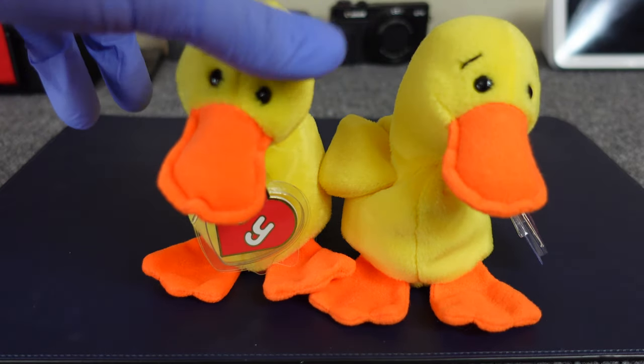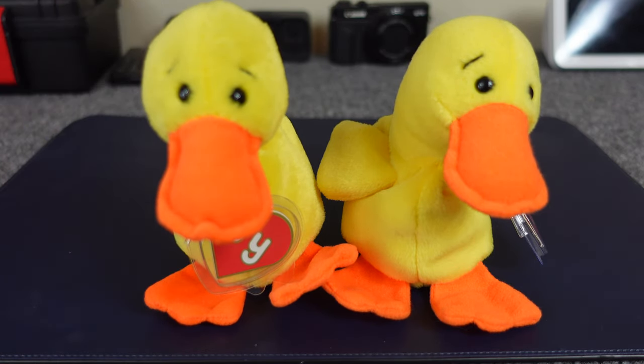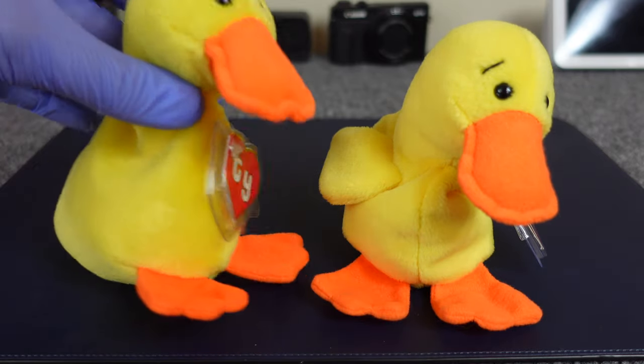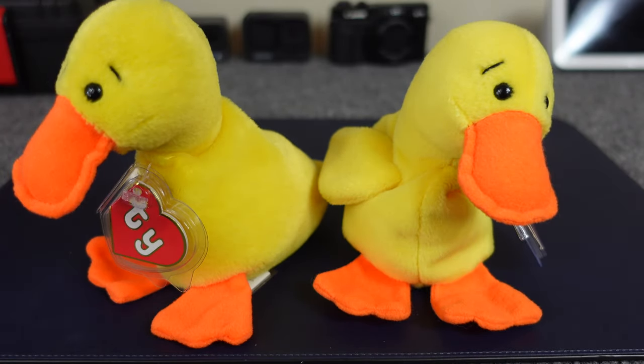And if you don't know, this one right here, the wingless version, is not only the most expensive second gen Beanie Baby, he's probably one of the most expensive Beanie Babies ever. So if you do have a Quacker or a Quackers, because I'm about to drop some knowledge on you here, there are S versions of both of these in the second gen hang tag set. So you can get a Quackers without wings and a Quackers with wings. There's actually officially four of them.